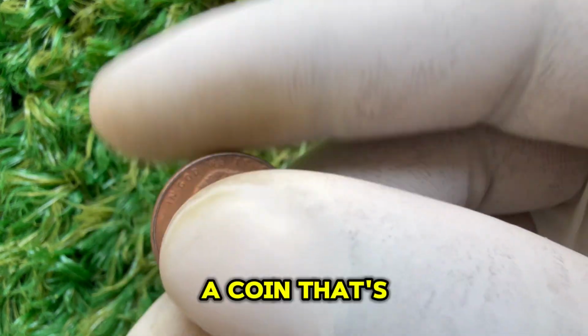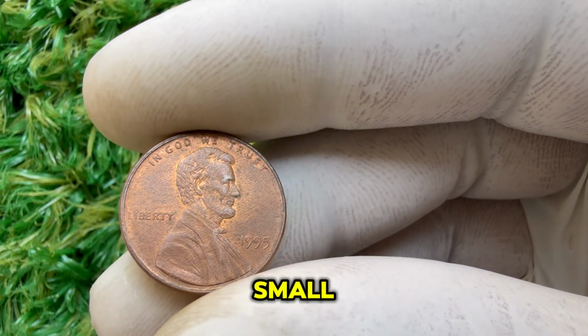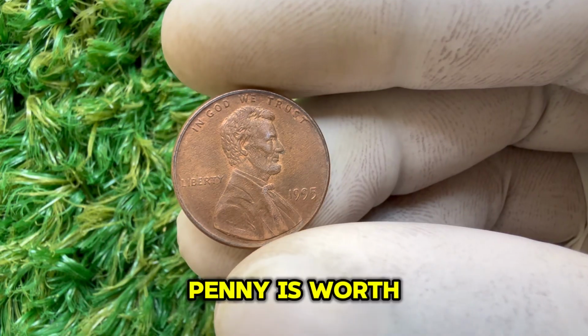We're talking about a coin that's currently valued at a staggering $1 million, and it all starts with one small but incredibly rare detail. Let's get into the history, the mystery, and why this 1995 penny is worth so much.